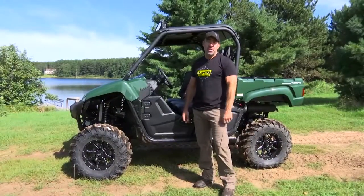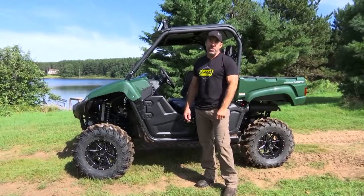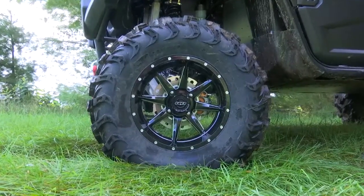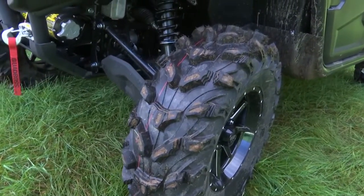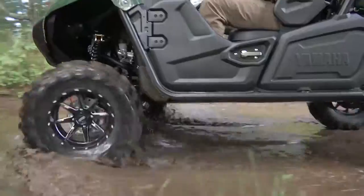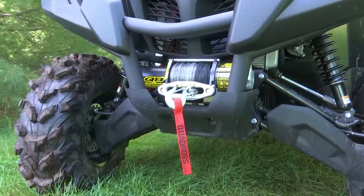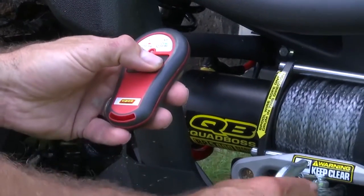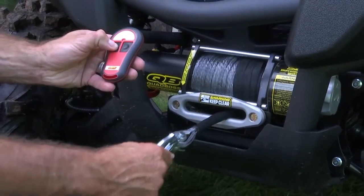Now we also put some accessory items on our Viking courtesy of Quad Boss, the leader in ATV and UTV accessories. We started by mounting a set of Quad Boss mud tires and wheels. The tires have 1¼-inch mud lugs and a directional tread design that can tackle the most challenging terrain. The wheels are built to handle off-road abuse. They're strong, lightweight, and great looking. Next, we mounted a Quad Boss 5,000-pound winch to the front of our Viking. This is a high-quality winch with awesome pulling power. It comes with a really convenient wireless remote and a 50-foot synthetic rope.